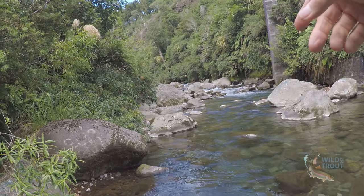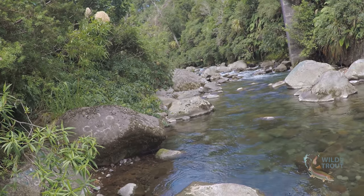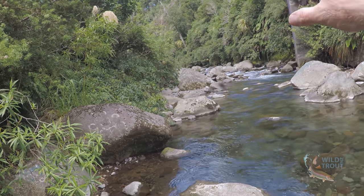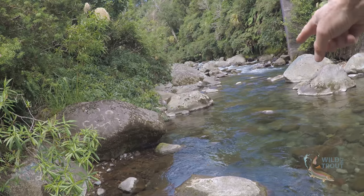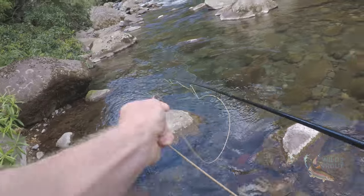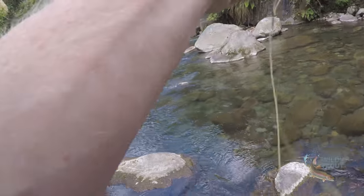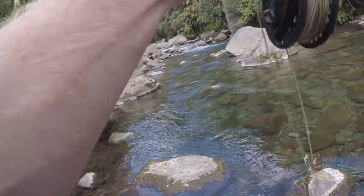I just spotted a little rainbow just up above this rock up here in this little riffle. It actually came right downstream and chased a dry fly and took it off the surface and then turned right down in here and then it's gone back up. Took it. Got him. That's pretty cool.